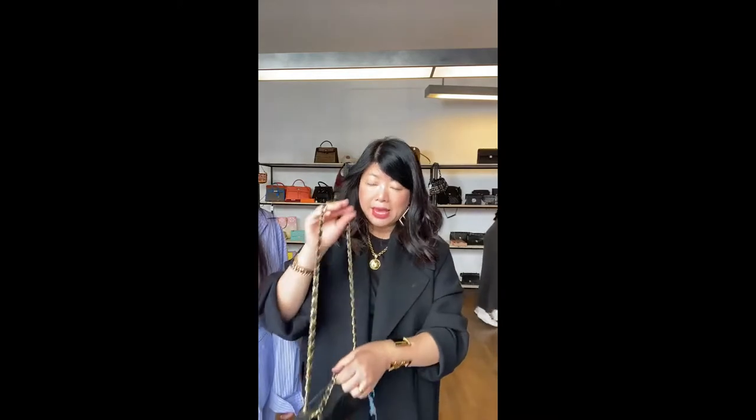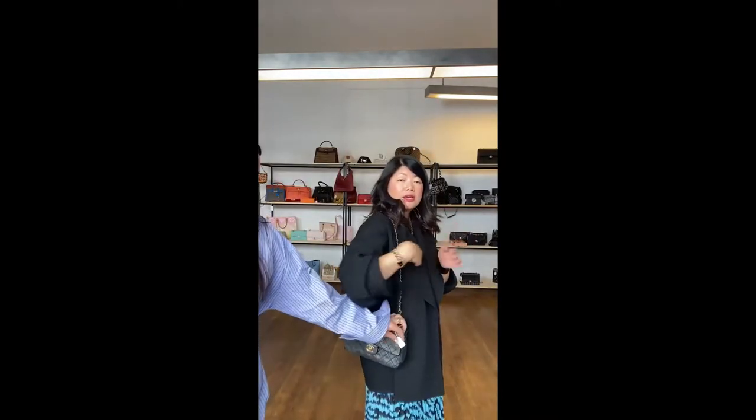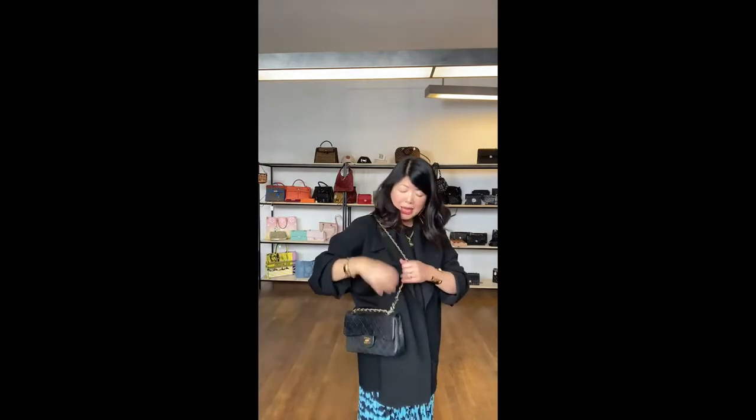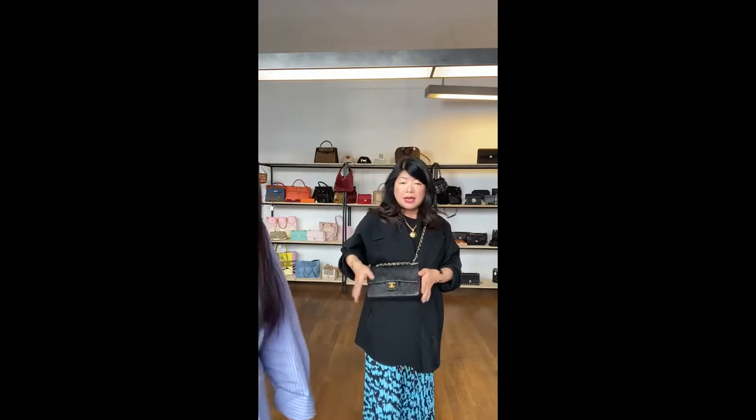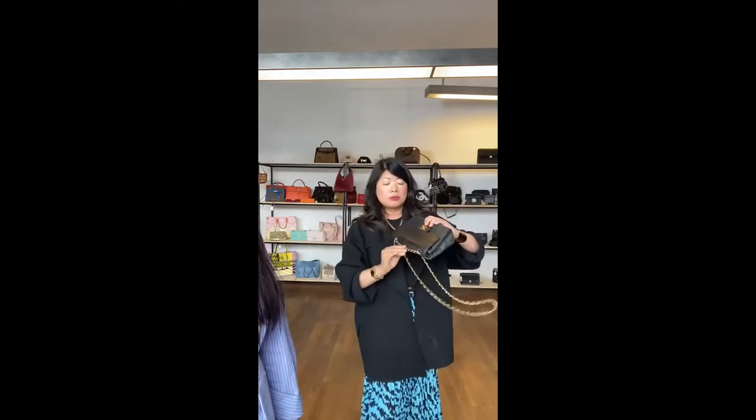Apart from that, I think this is a fantastic one, I agree, it is a beautiful bag. It has a movable chain, so you can wear it very elegantly over the shoulder. It's a classic, and you can wear it cross body style. It's a high cross, and I'm about 5'3". You can wear it doubled up too.